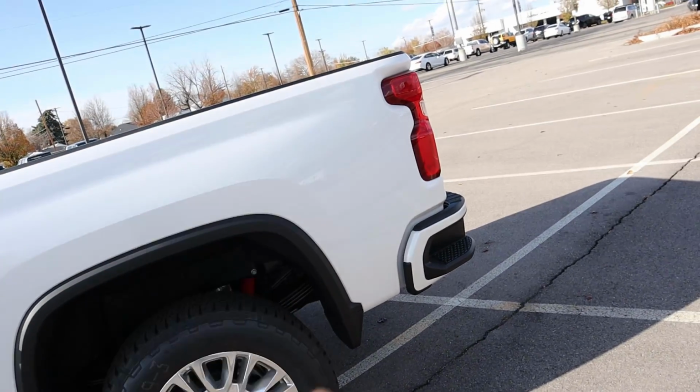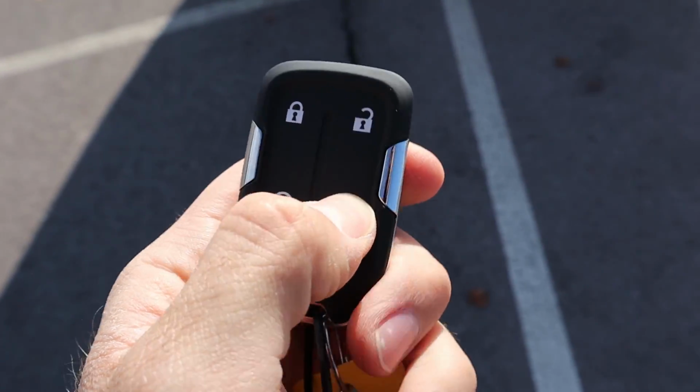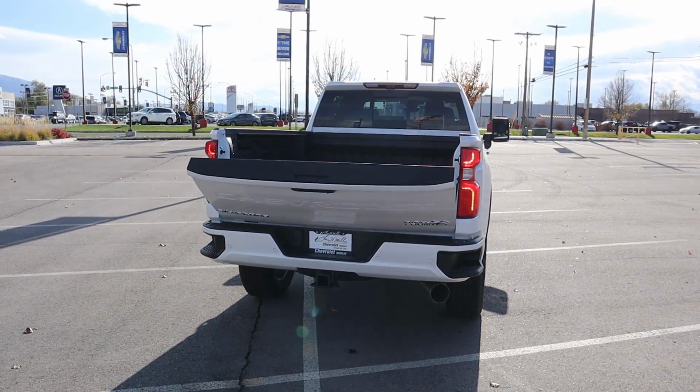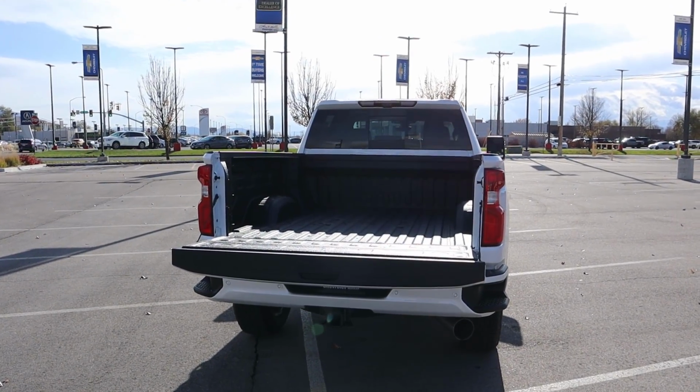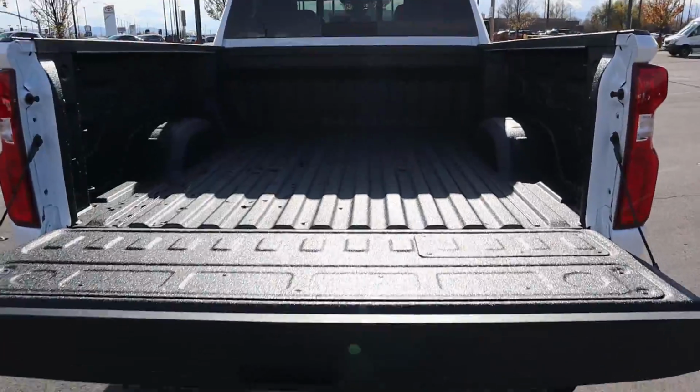And yeah, let's head to the rear. Here is our key fob. We've got our unlock, lock, remote start, and then the drop down here for the tailgate. Just press that twice, that'll pop it down. We have a payload capacity of 3,716 pounds and a conventional towing capacity of 20,000 pounds. Yes, this is a bad boy tow rig.